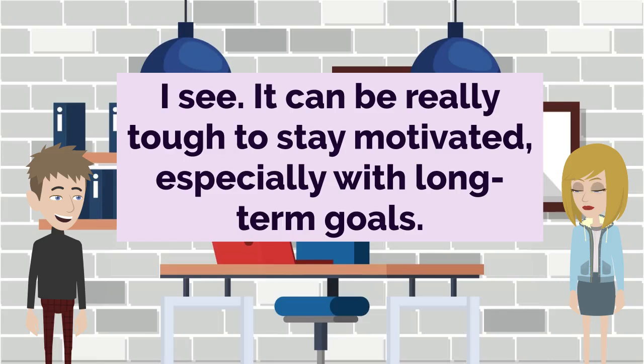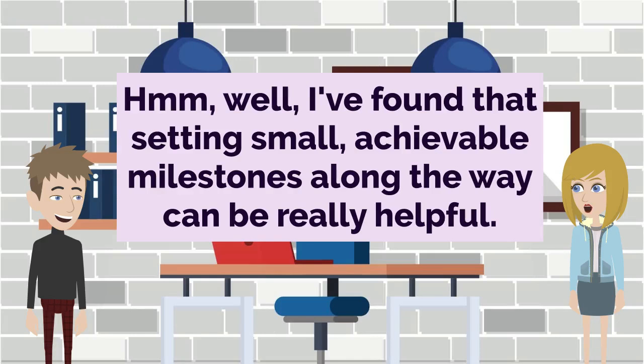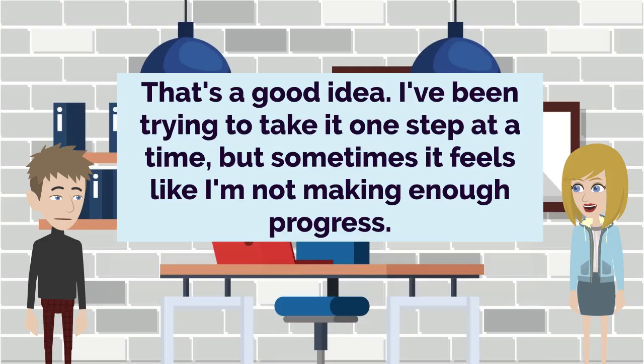I see. It can be really tough to stay motivated, especially with long-term goals. Exactly. I was wondering if you had any tips for keeping that momentum going. Well, I've found that setting small, achievable milestones along the way can be really helpful. That's a good idea. I've been trying to take it one step at a time, but sometimes it feels like I'm not making enough progress.